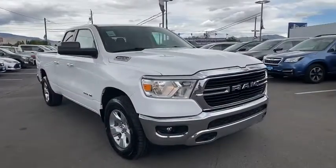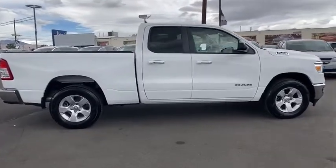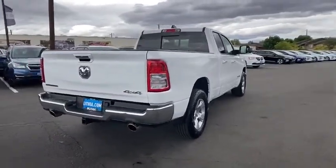Come test drive 2019 Ram 1500. Ram 1500 went against the Chevrolet Silverado, Ford F-150, and Toyota Tundra, which are all excellent trucks in their own right. The Ram took home the prize for its well-rounded strengths.